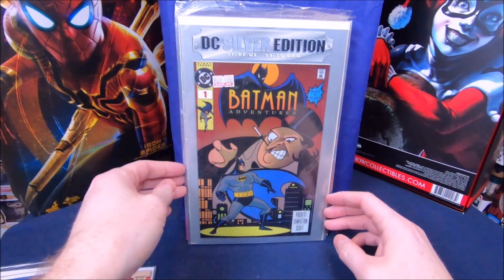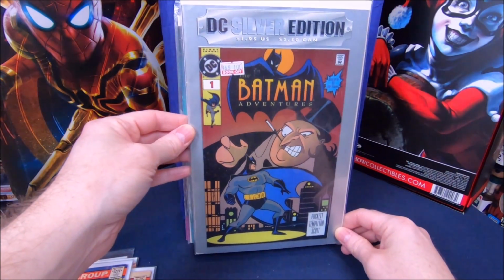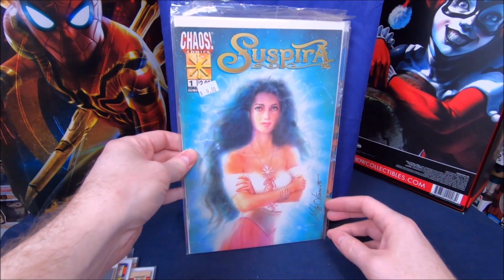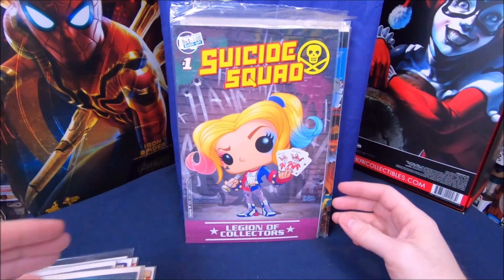That's cool. Batman Adventures number 1. It's like a reprint. Maybe it's from an action figure. Not 100% sure. Suspiria number 1. That's actually kind of cool. This one looks like it's signed. I'll have to look that one up.